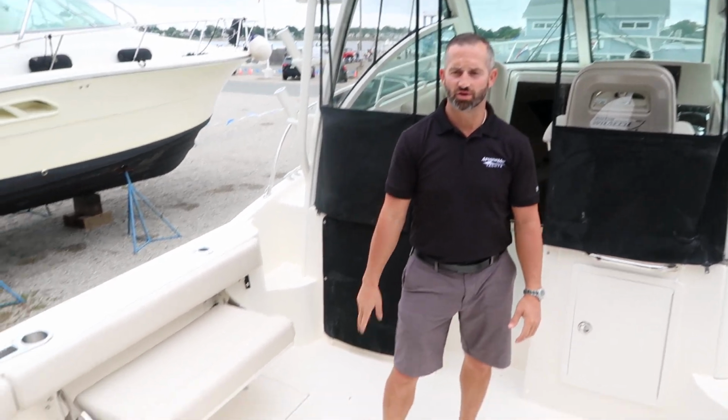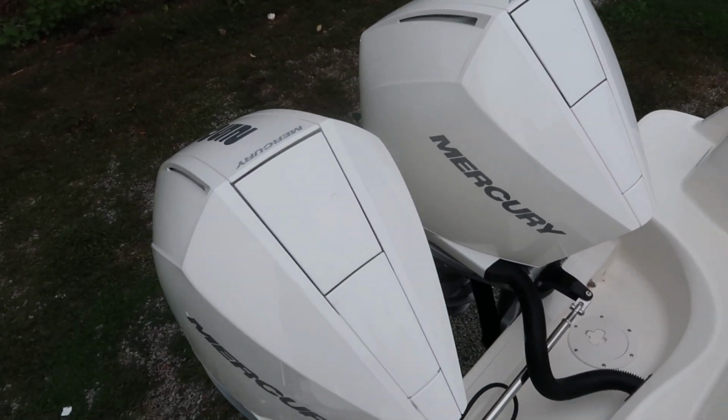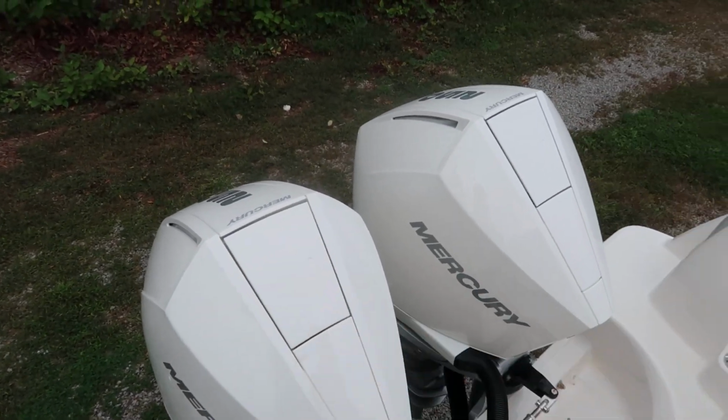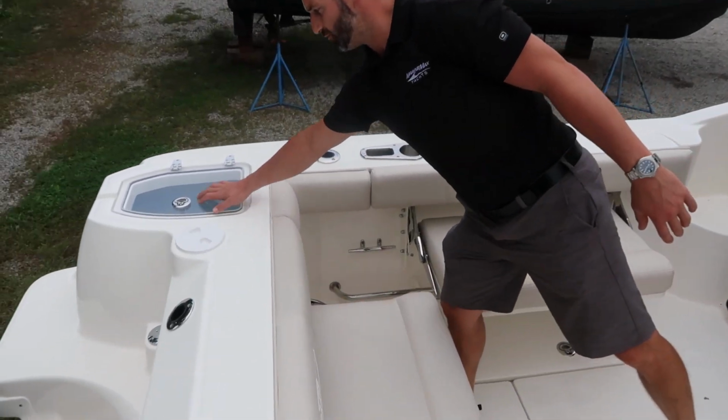Dave Barodinelli here at MarineMax Boston, and today I'm going to take you aboard the 2021 285 Boston Whaler Conquest. Starting in the aft, this boat has the new Mercury 250 horsepower V8s. Very easy if you want to check your oil. Easy to take the cowling off. Very nice engines.